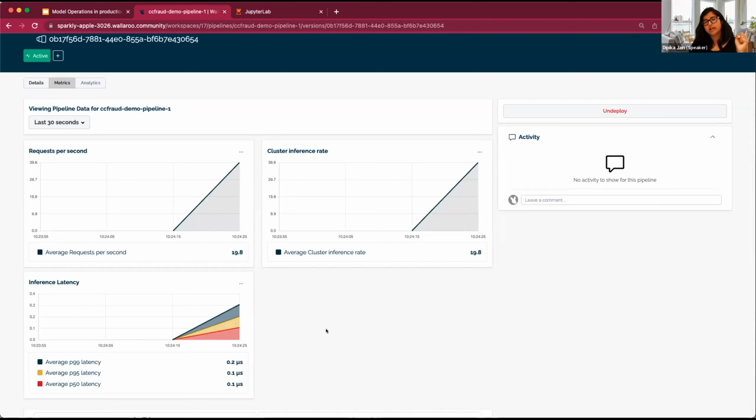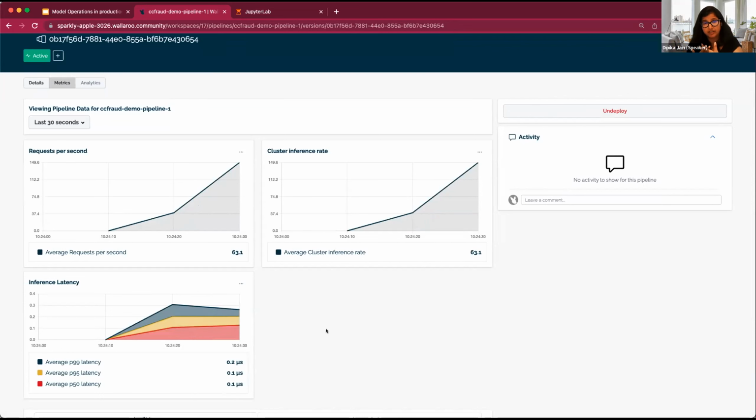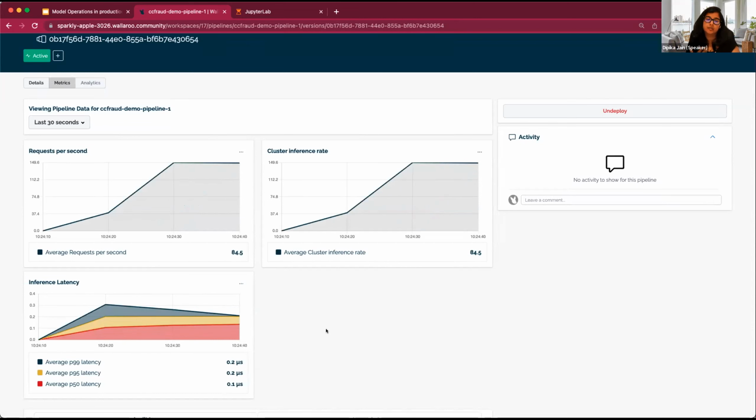So going back to the model management piece, as an ML engineer or an infrastructure ops engineer, I would like to see this information. How many requests per second? What is the cluster inference rate? Is there any inference latency? Which will help me understand the pipeline health overall, how my infrastructure is behaving, right?